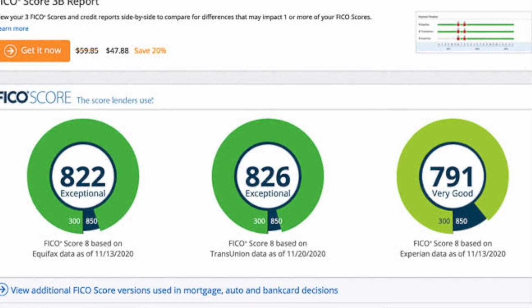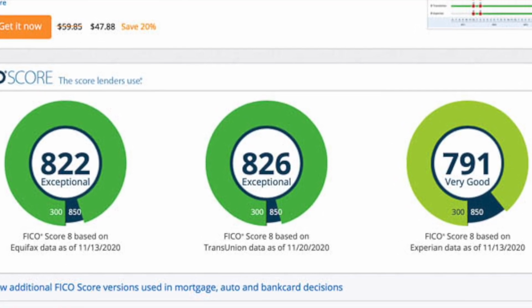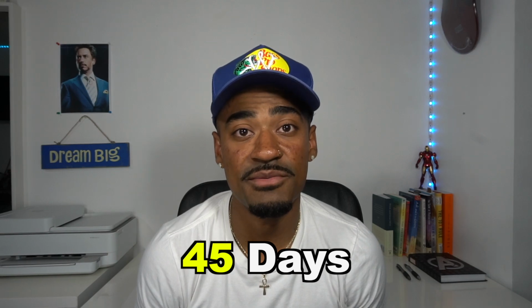But when they do pull your credit, they're going to take the middle score from your credit. So whatever your middle score is between all 3 of the credit bureaus, that's the number that they're going to go with. So again, just make sure to have a credit score of at least 660. And also quick bonus information, once you get your credit pulled for a mortgage, you have 45 days to keep shopping around for different mortgage loan products without it affecting your credit score again.